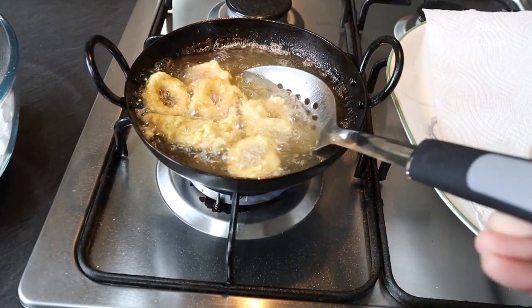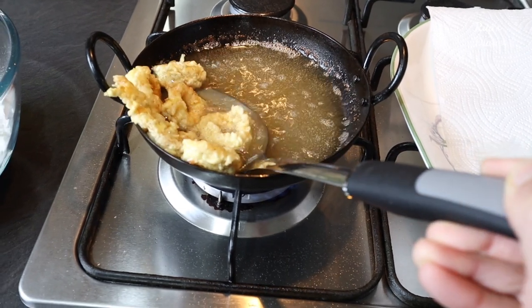Now our crispy, crunchy calamari fry is ready. We can serve it hot.